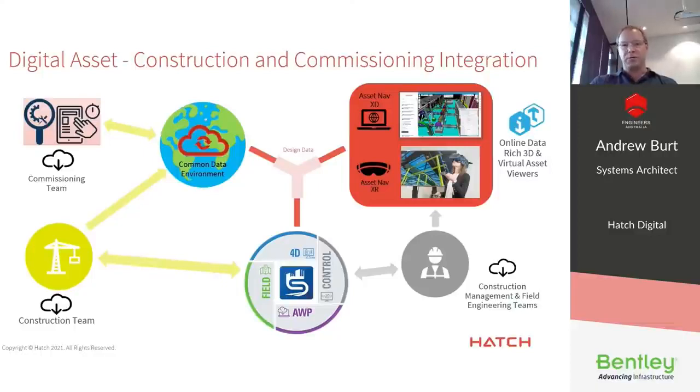They're generating a lot of data as well, particularly teams like the commissioning team, who are generating punch lists and commissioning dossiers. All that information has to be fed back into that overall information set, because that's going to be important when it comes to handover into operations.